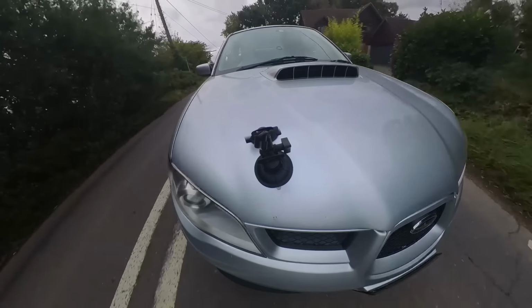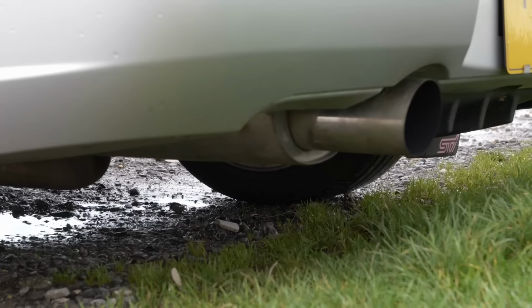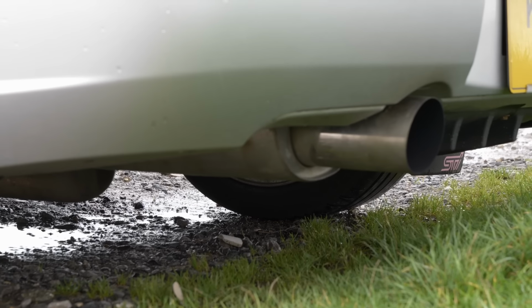From standard, this generation STI produced around 280 to 300 horsepower, but this, like most STIs, isn't standard. It's only had light modifications. I believe a fuel pump and exhaust, which has brought the brake horsepower up to around 360, and torque is around 370 pound-foot.